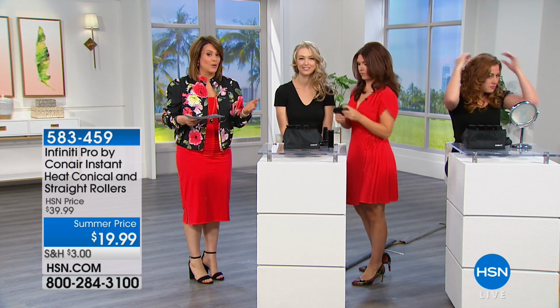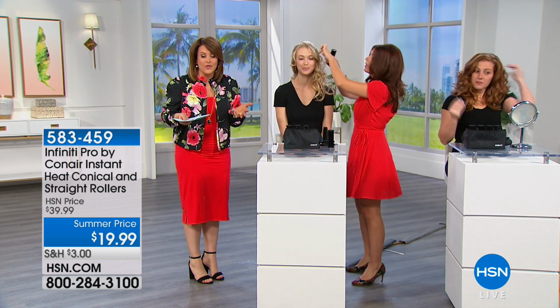This is normally $39.99, which is a great deal, because even at that price, I think you'd be hard pressed to find a really great blowout salon that will charge you, you know, you're still in the $30 range for a blowout. So think about how much we spend on our hair color. Think about all our hair concerns.